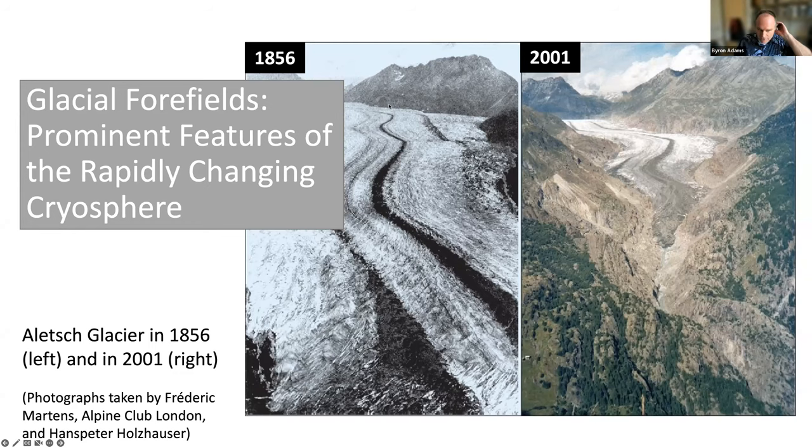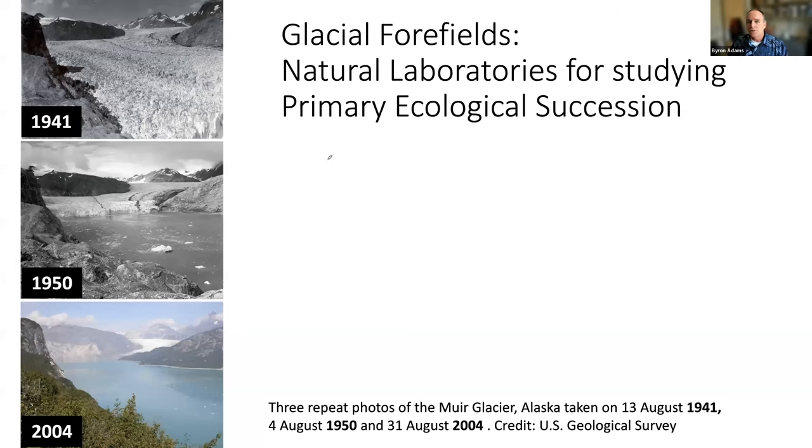Here's a photograph of the Aletsch Glacier in 1856, and then again in 2001. And you can see the large difference between these two, and some contrasts in the features that are different between the two as well. With the ice mass loss, you also see the appearance of bare rock, and you see the appearance of vegetation. And so glacial forefields are really wonderful natural laboratories for studying primary ecological succession.